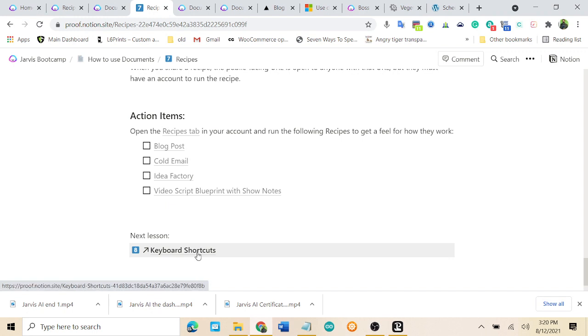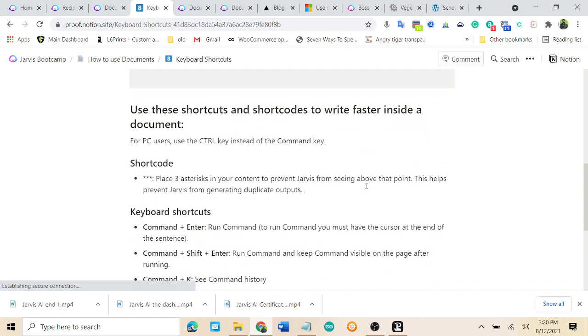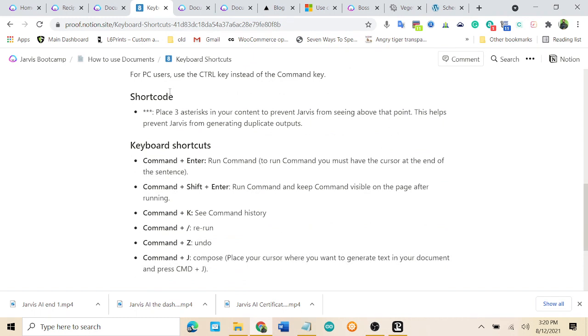Again, I'm going to make a recipe video later. Keyboard shortcuts. Use these shortcodes to write faster inside a document. PC users use the control key instead of the command key. That took me a little bit. Shortcodes, 3 asterisks in your content to prevent Jarvis from seeing above that point. So if you change a topic, you need that.